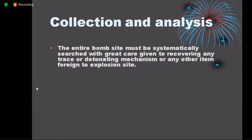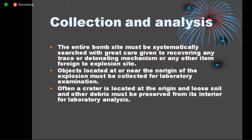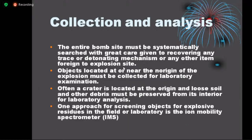as C4. The entire bomb site must be systematically searched with great care given to recovering any trace of detonating mechanism or any other object related to the explosion. Objects detected at or near the origin of the explosion must be collected for the laboratory examination. We don't get the explosive residue, but we get the parts of the detonator which are metallic and all that. From that also we can draw a lot of conclusions.